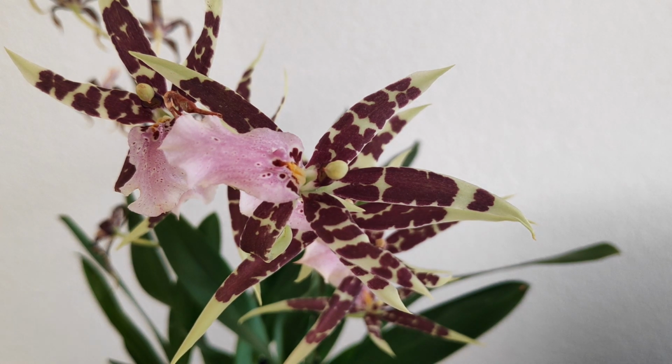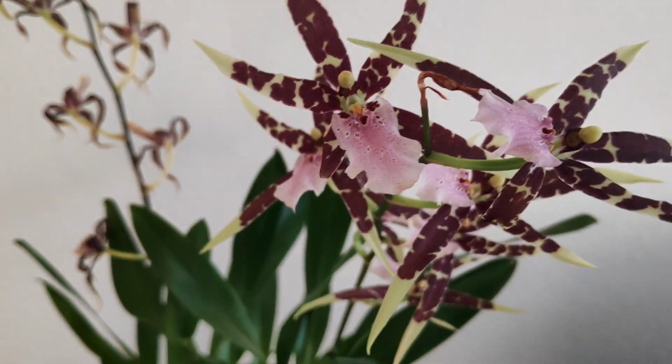So maybe I just like to think that I smell cinnamon. But it's also very floral. And even though it's strong at most points of the day, it's not overly strong and invasive. So it doesn't kick you out of a room, not like the Wine Delight, which I really like about this plant because that fragrance is quite lovely.